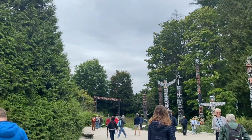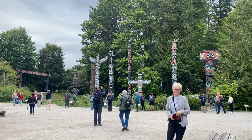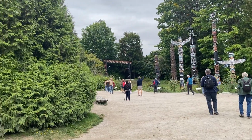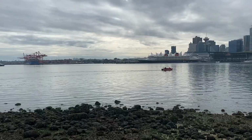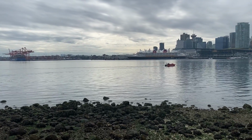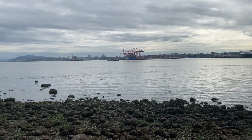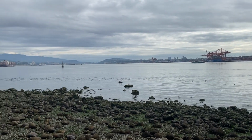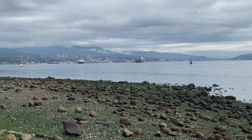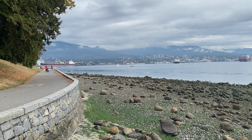Alright, so here's all the totems right here in Stanley Park. Very fun and colorful. Alright, we're continuing around Stanley Park. You can see Canada Place there. And then you have all of these container ships that are out here in the harbor. There's quite a few of them today, unloading and loading. There's quite a few big ones.